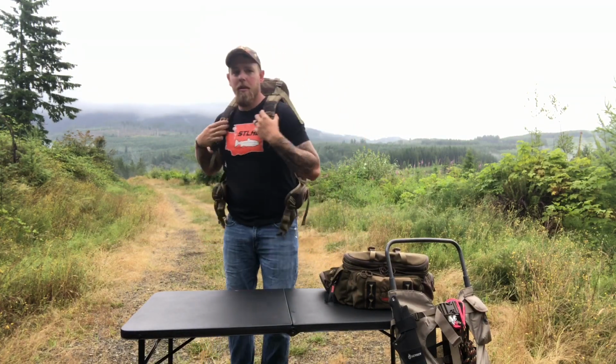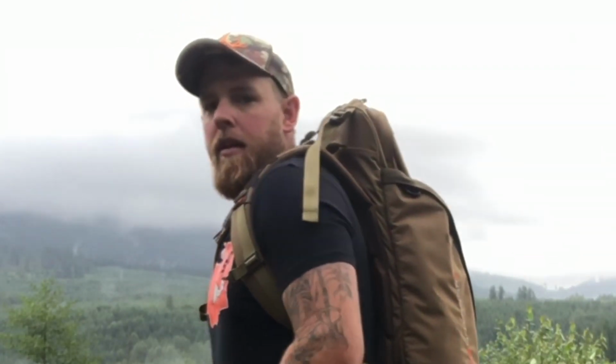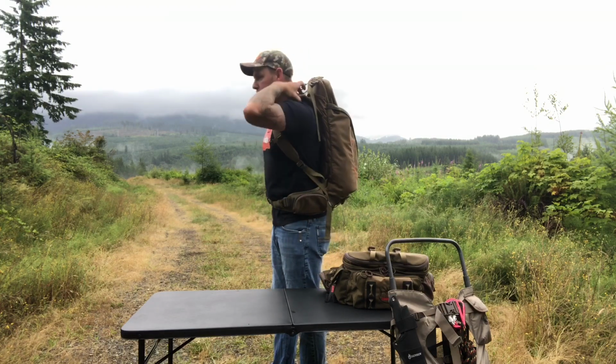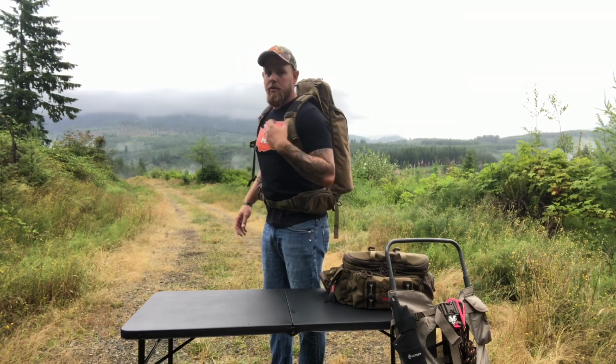The only thing I'm missing is water. So I don't know if you can see, but right here, how the shoulder straps are hanging off, that's how you want it. It's kind of set up like an Exo mountain gear pack. It's supposed to basically distribute the load to your hips instead of carrying it on your shoulders.